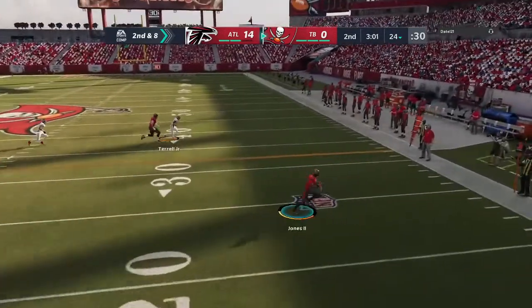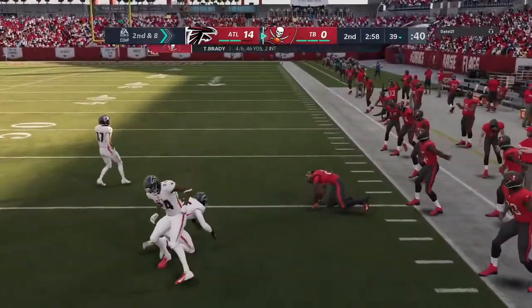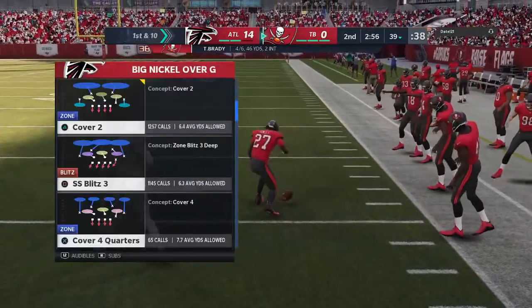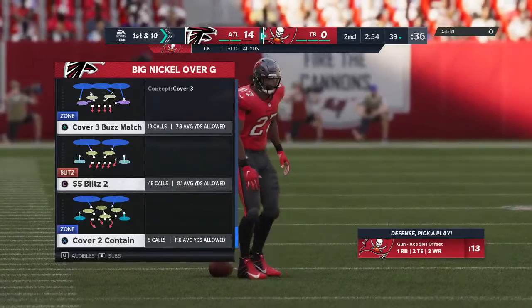From the 24, Brady, this into the hands of his running back, Ronald Jones. And he gets this one just shy of the 40, down at the 39. 15 yards on the play, first down.